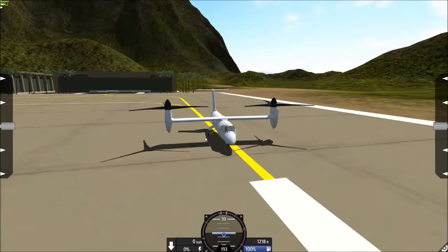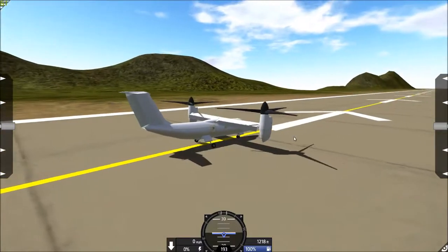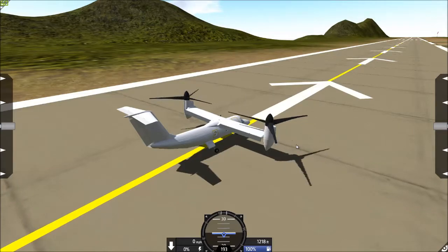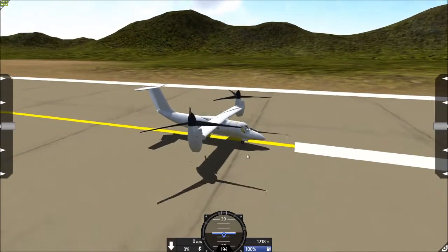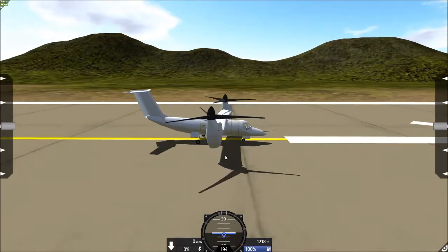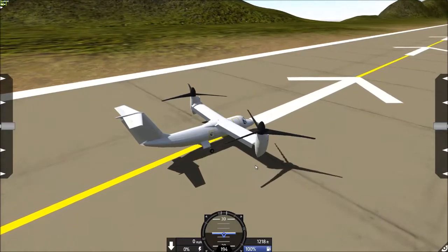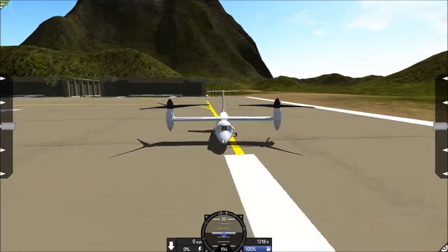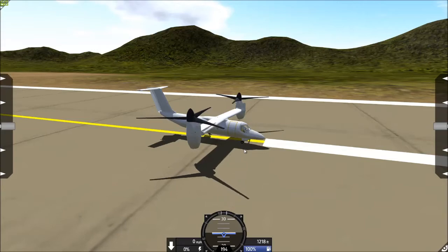In real life, those two engines are Pratt & Whitney PT6Cs, and the aircraft first flew in 2003. It's obviously aimed at a civilian market, used for ferrying people to and from offshore oil rigs, environmentally hostile areas maybe, and otherwise VIPs, because it's got pretty much a luxury interior. Anyway, let's see how it goes in game.